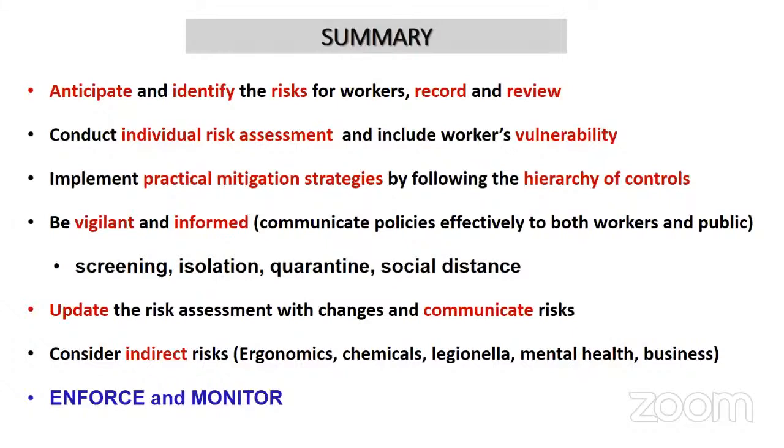So we need to ensure that we also do our water risk assessment, ensure that we maintain the water systems by flushing weekly and ensuring that they are disinfected on a regular basis. So you need to call in a specialist to assist you with that. And because of COVID also, working at home, people have been isolated.